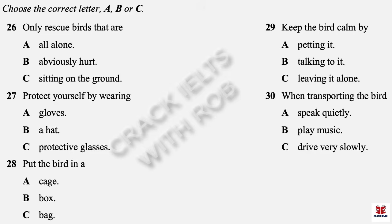Yes, that's an important point. OK, next, let's tell people to put the injured bird in a box with good air circulation. We should let them know that a cage isn't necessary, and a bag, especially a plastic one, could hurt the bird more. Another thing we need to say is that the best way to help the bird stay calm is not by petting it or talking to it, but by leaving it completely alone.